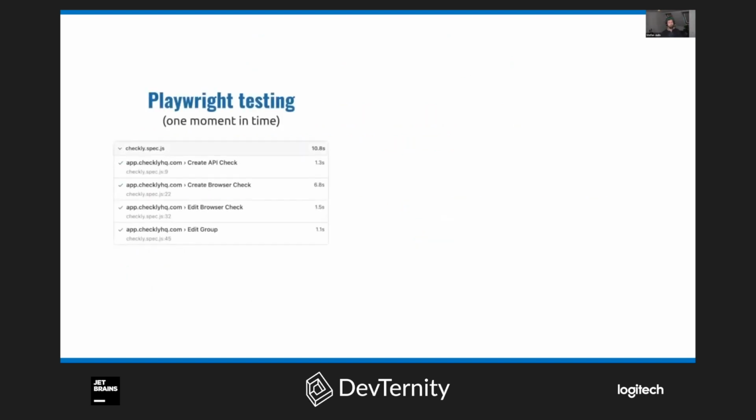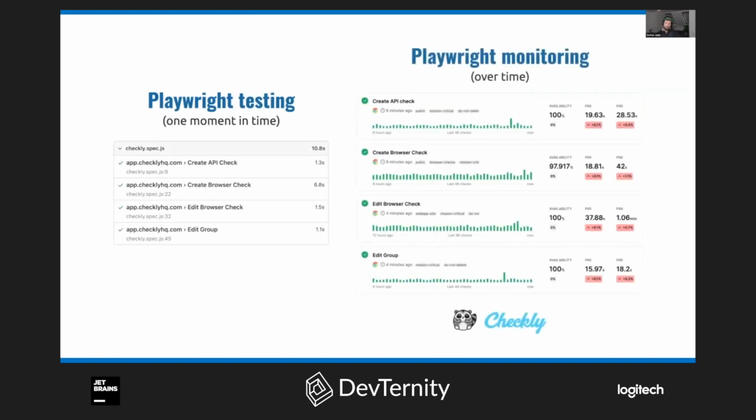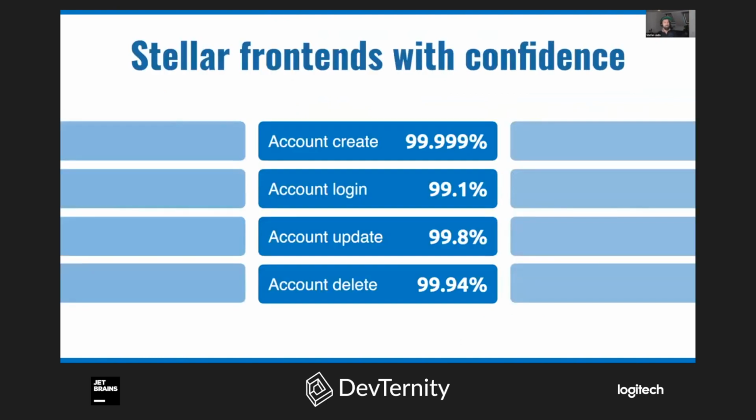And then I think there will be a push from Playwright testing at one moment in time, because Playwright enables that, to Playwright monitoring. Disclaimer, I work at Checkly, we do this, but I think we should move as an industry and as front-end developers to make sure that all the user flows that we have work at all times. So that we can end up with not only API dashboards that say, hey, my APIs are up 99.9999%. I think we should move away from this thinking and go over to, hey, my login flow works 99.999%.